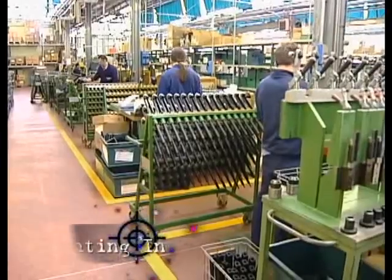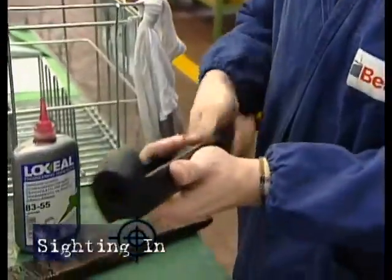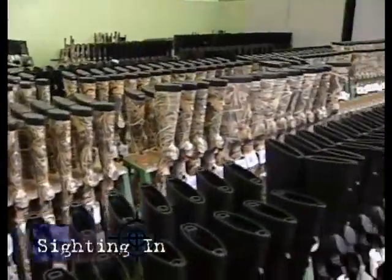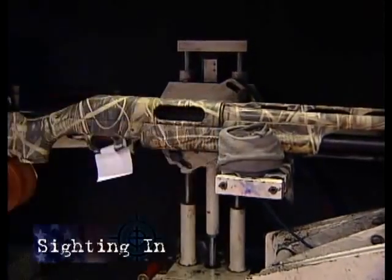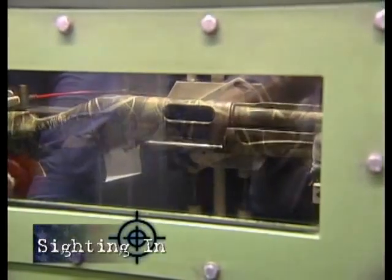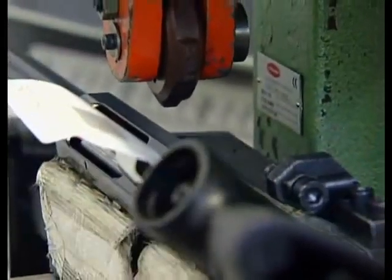And there are now more skilled workers on the factory floor assembling those parts into completed shotguns. Even the Italian government proofing house has been expanded with more personnel to handle the testing and certification of many more shotguns than in years past. But the big news is the guns themselves.